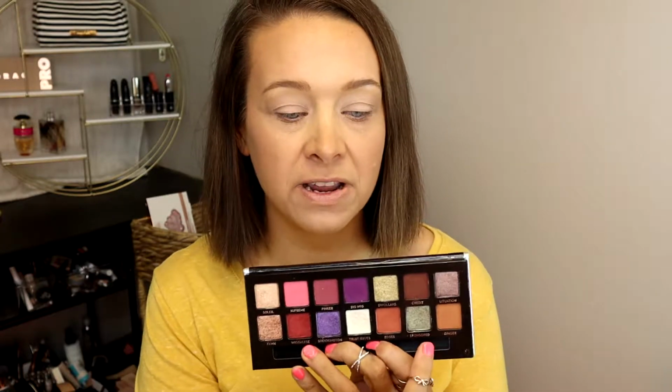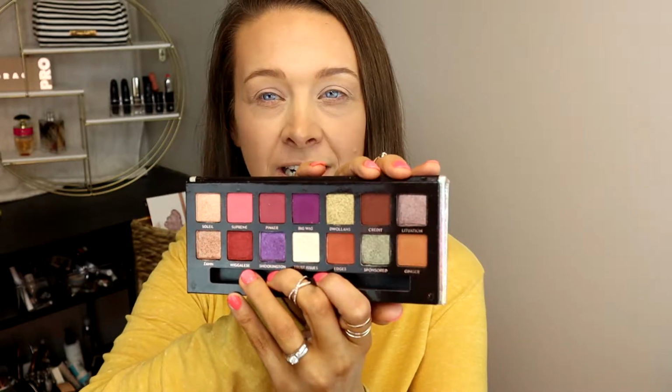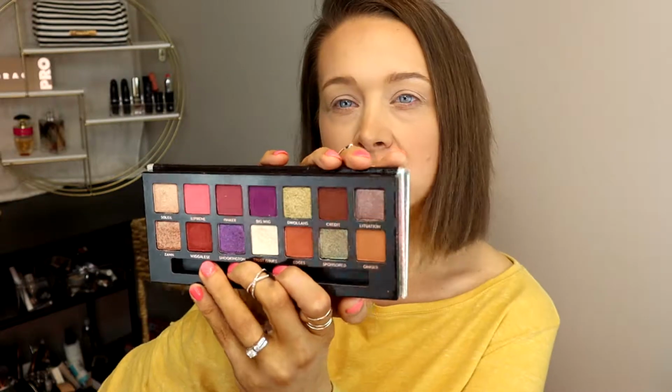This shade right here is like a green, blue, gold, and then it transforms. Here, I'll swatch it on my hand, just so you can see it. See how it has this maroon shift. It's my favorite color in the entire palette. Everything in this palette is a favorite, and I love it. Looking at it, it's very intimidating, but it's not intimidating.